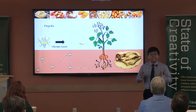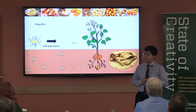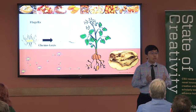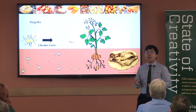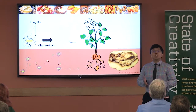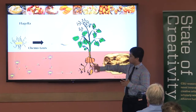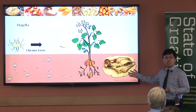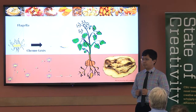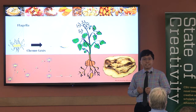Each year, at least $400 million of potato losses occur in the United States. What causes such devastating losses of potato? Soft-rot bacteria, specifically a bacterial family known as Pectobacteriaceae. Soft-rot bacteria can destroy the insides of potato stems and tubers, turning them into mush. These bacteria are notorious for persisting in the environment. Currently, there is no sustainable chemical management for this disease.